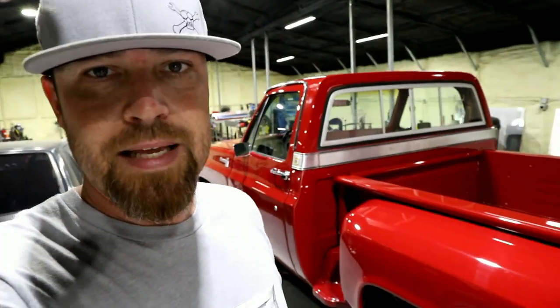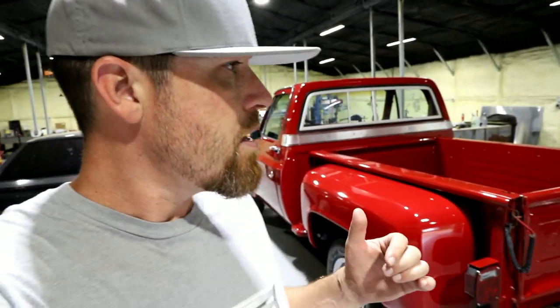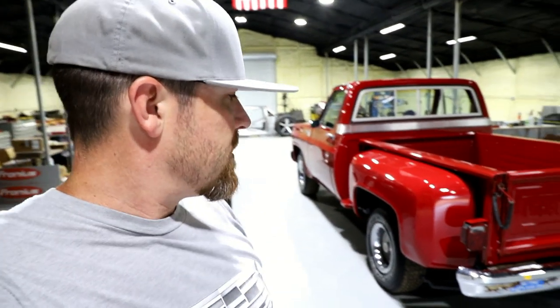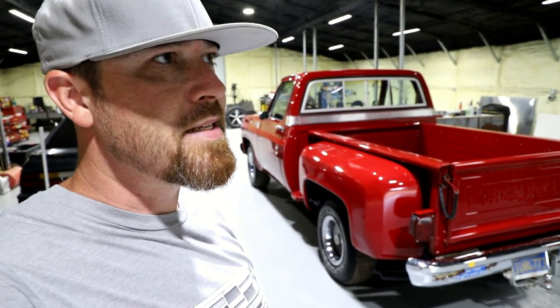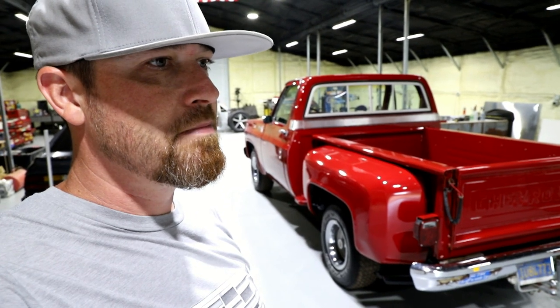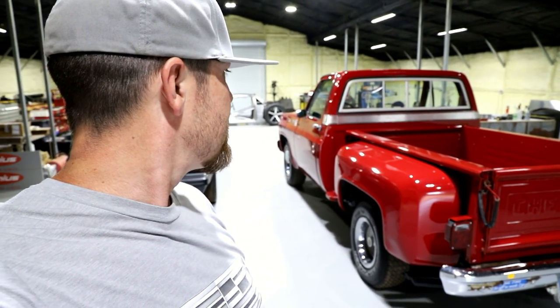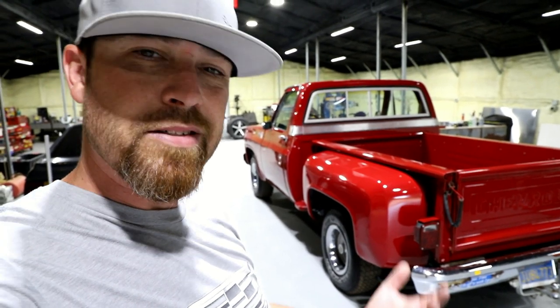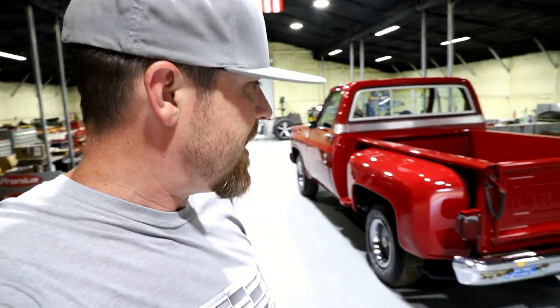So like I said, I'll talk about that in another video. I do want to come up with a name for it though, and that's where I always come to you guys. I don't know. Cali C10, Cali Custom. I think my grandma called it Big Red. There's already a Big Red though, so I gotta come up with something else. So if you have a name for that truck, let me know.